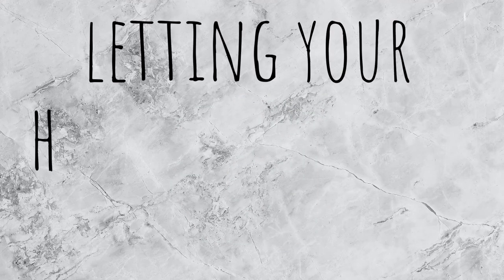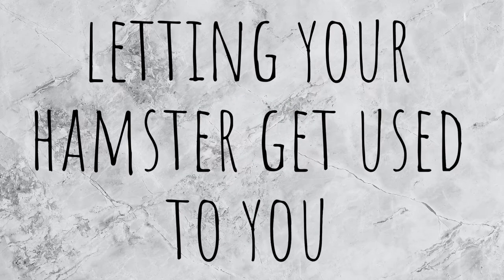Number 6. Letting your hamster get used to you. This goes along with step number 3 and will help your hamster to get to know you. At first, simply drop the treats in the enclosure, then gradually start feeding them off your hand. Just be careful to avoid being bitten. Again, you can do cage maintenance during your hamster's awake hours to get your hamster used to you.